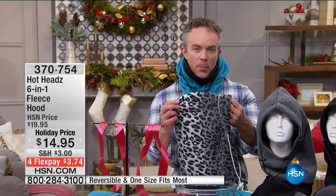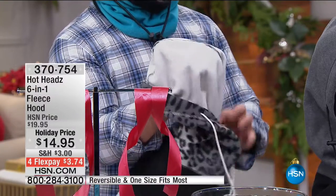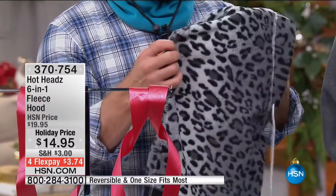You see how you have these nice finishes. We'll take you through the colors, but more importantly, it's 2 layers of Storm Tech fleece. You have your outer layer. You have an inner layer, which makes it completely reversible. So we like to say it's 6-in-1, but that makes it 12-in-1 when you think about it.